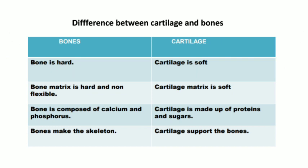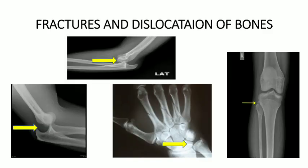There are a lot of differences between a bone and cartilage. For example, bone is hard and cartilage is soft. The bone matrix, or the soft internal tissue, is hard and non-flexible, but the cartilage matrix is very flexible. Bone is composed of calcium and phosphorus, but cartilage is composed of proteins and sugar. Bones make the skeleton, but cartilage only gives support to the bones.